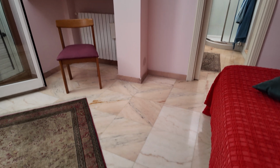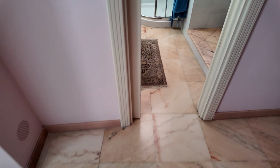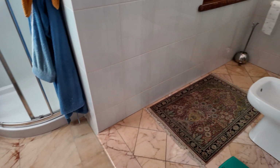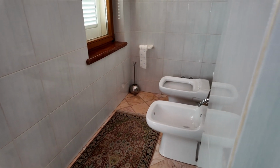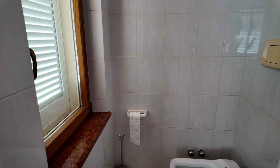I don't know if you can see these floors, but they're, again, this beautiful cream-colored pink marble. I love it so much. Here's your bathroom area. This is a nice bathroom for an ensuite. You know, it's not like a little afterthought.